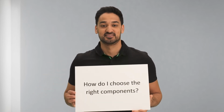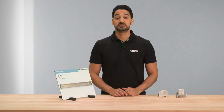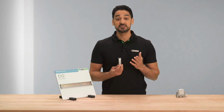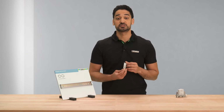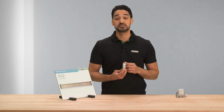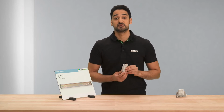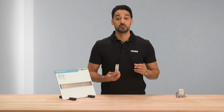How do I choose the right components? To ensure the safe supply of the charging controllers in wall boxes, I choose a stepped power supply. This is EMC optimized and ensures reliable operation in the smallest installation space. Step power is therefore ideally suited for supplying the charging control in wall boxes.